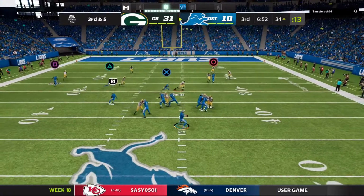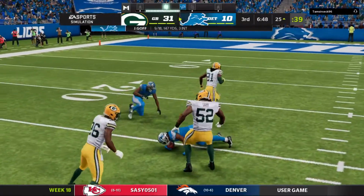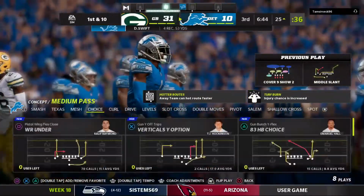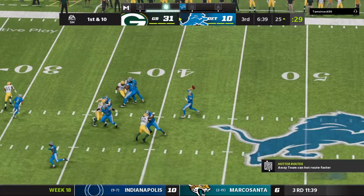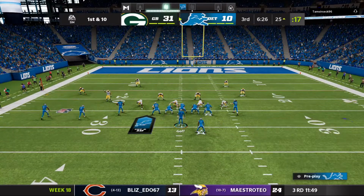To throw is Goff. He's going to get that to Swift underneath. And he is going to have a Lions first down as they're able to get the 3rd down conversion. But with the score where it is, you're not thinking field goals right now. You need touchdowns. So that was a much-needed conversion there on 3rd down.